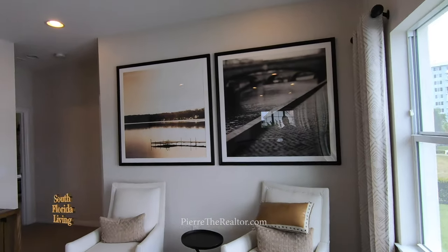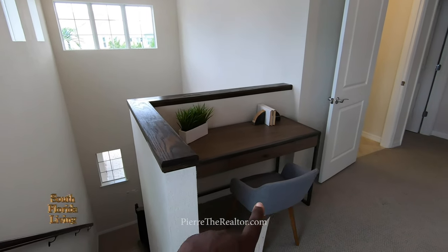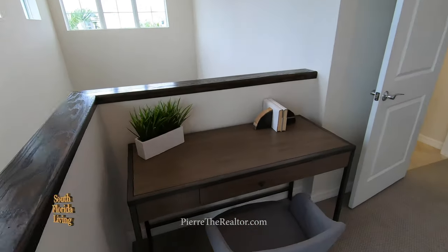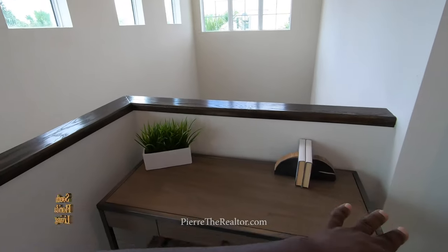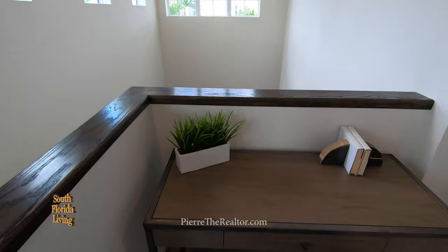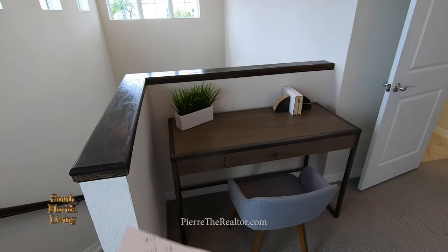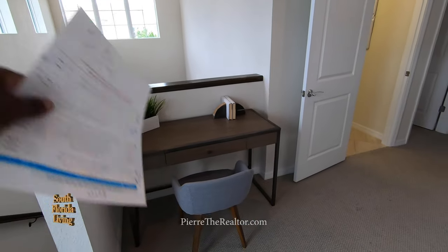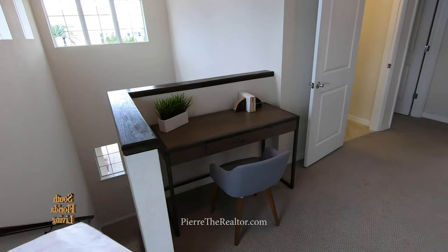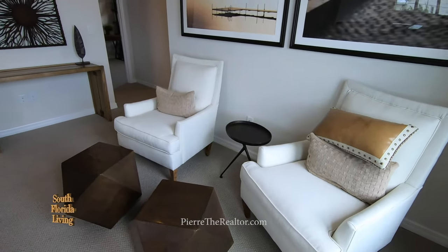A nice little sitting area. And they turned this part into a little study area. So look, instead of opening out this staircase and have it be rods, they made this a little pony wall. So you could sit there and do homework or have a laptop or desktop there and study or surf the internet, whatever have you. Okay, nice little sitting area.